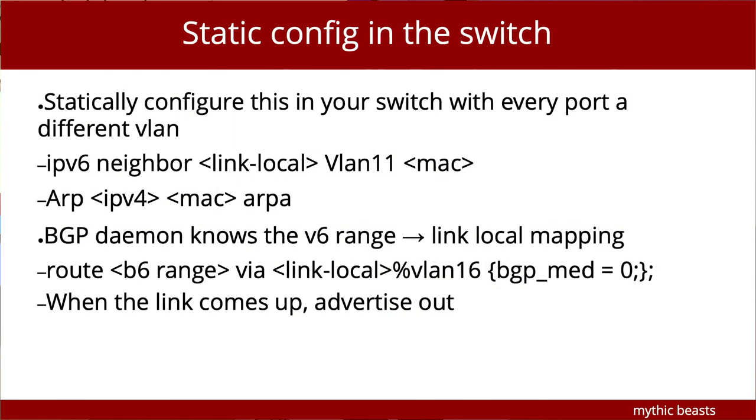So you can turn it off. Our switches just have a static config that says, I've got a v6 address and the neighbor is over there. We do this for link local addresses. So we know your link local address, we know what MAC address it's on, and then we can route your entire /64 to your link local address. And then we don't need to do neighbor discovery at all. And you can do the same thing with ARP for v4, although that's less of a problem.